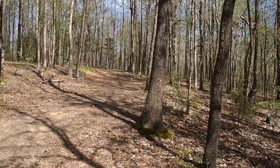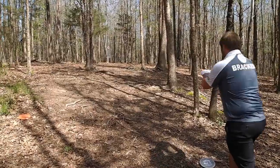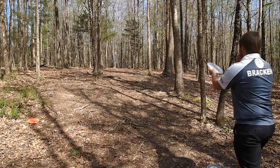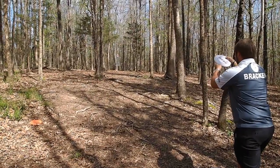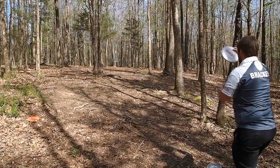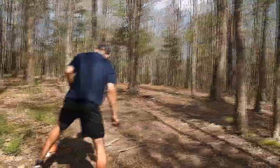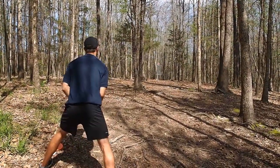James catching another tree there on his up shot. James has still got a little bit of a putt here. Boom, and he makes it for par. You got Jeff from about the same distance here for his par putt.